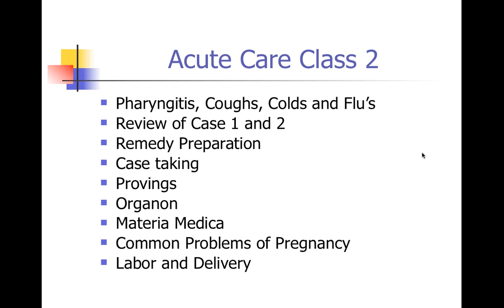We're going to be reviewing case number 1 and number 2, and I hope all of you have done your homework. Next month, I will require that you send your homework in prior to the class. This time, I was a kind teacher and I gave everybody a break because I understand that some of you really didn't understand the homework, you didn't know what to do. So maybe when I go over these cases, it'll become clear.